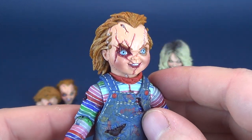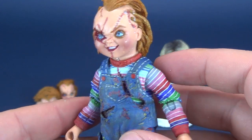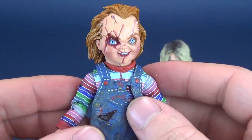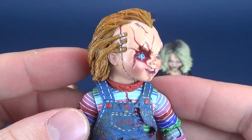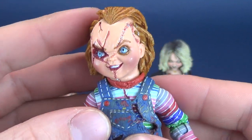And I even said during that review, a precursor maybe to the one that we're having a look at here, that I'm wondering if they kept this figure held back for a subsequent release with his bride. And then lo and behold, what do we have here now? Well, in all honesty, I think this is a better looking Chucky than what we had gotten for the other Chucky Ultimate figure.